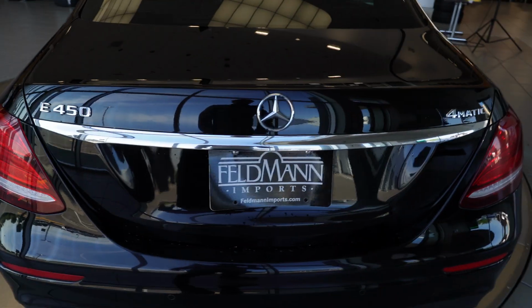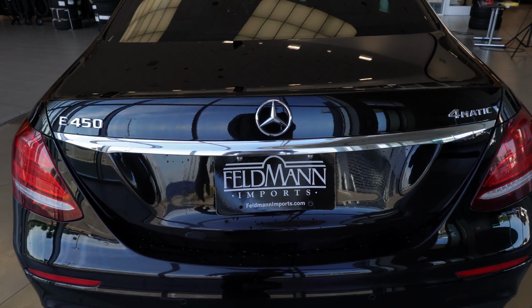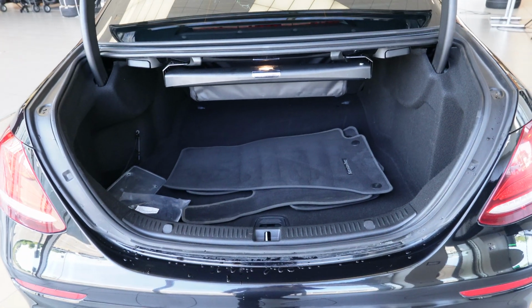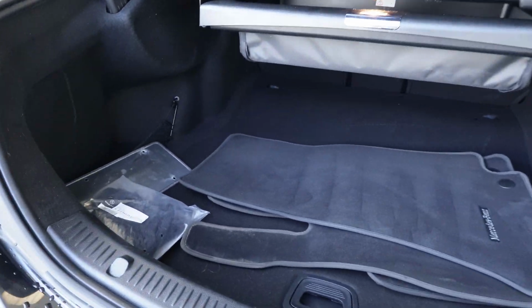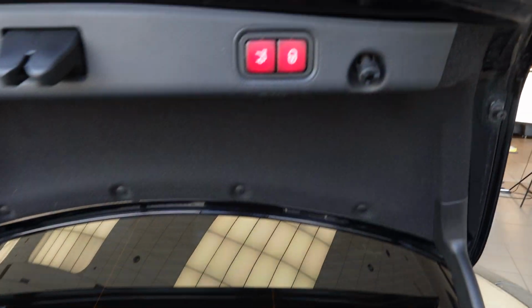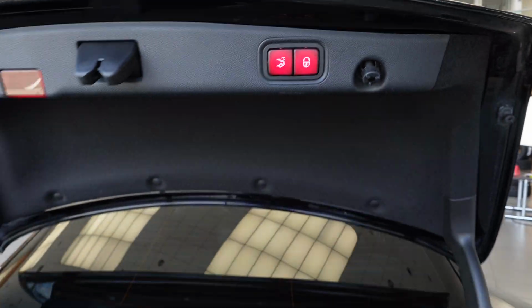And coming around to the back of the vehicle, we have our E450 Mercedes-Benz and 4MATIC badging, power opening and closing trunk, and push button to close.